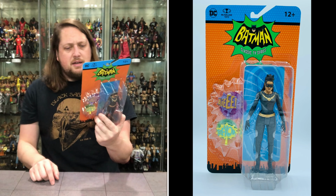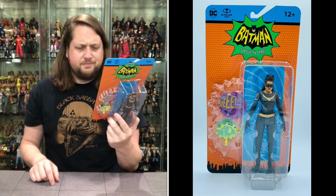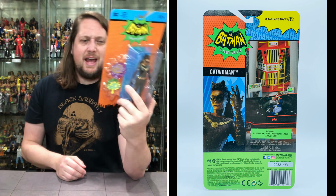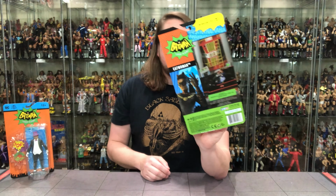So there it is. Nothing on the back. Batmobile designed by George Barris. George Barris had designed by in multiple languages. Good for them. Nothing else back here. McFarlane Toys, Catwoman, usual suspects.